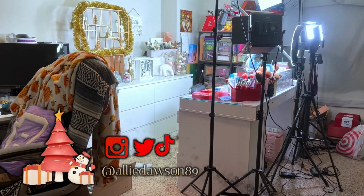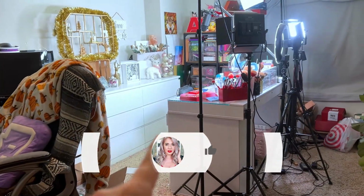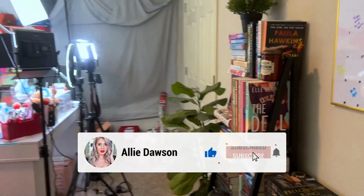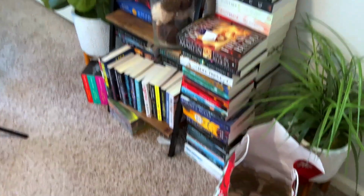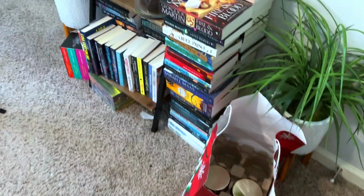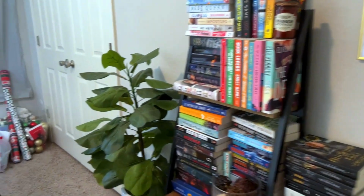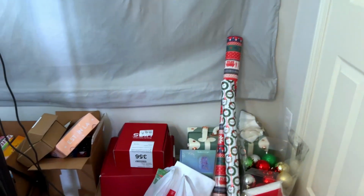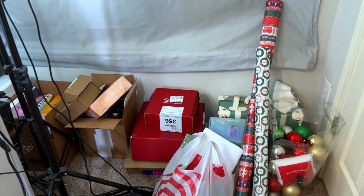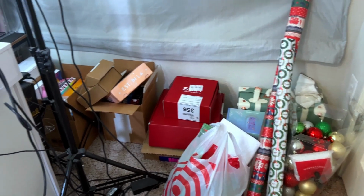Okay, so this is my room so far. It doesn't look too bad, but you guys haven't seen the other side over there. So starting over here, we have my books and whatnot. These are just gonna be like that. I still have my candles right here. We're just gonna leave it like this until eventually I get a new bookshelf. Over here, I have some wrapping paper, Christmas balls. I still have PR boxes that I need to put makeup away from, and I haven't, but I need to put makeup away. And so they're all just kind of sitting there.